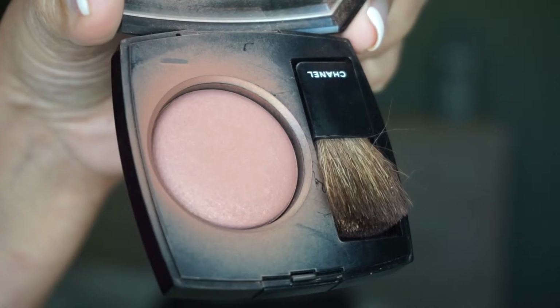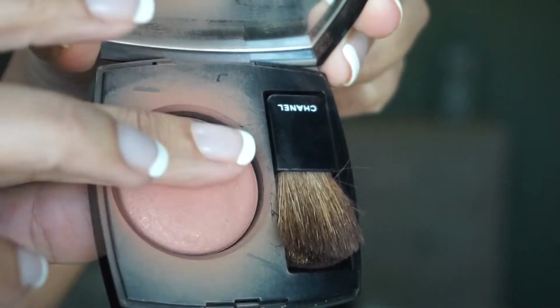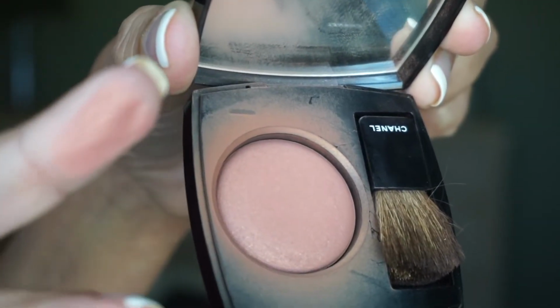Now I do have a couple of Chanel blushes that I have been using for years, especially one of my favorite ones, number 260. I've been using that one for years. Love that shade. So like I said, up until recently I started using the Chanel lipsticks and love those, and now I want to try their eyeshadows. Maybe next I'll try some of their foundations. Let me show it to you.